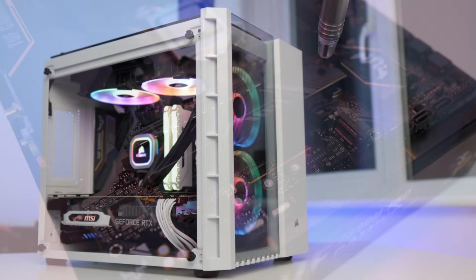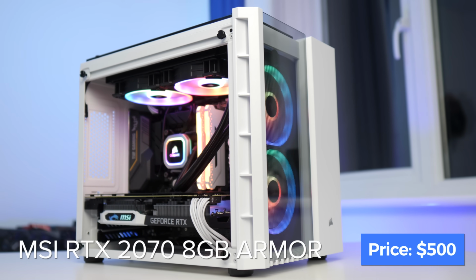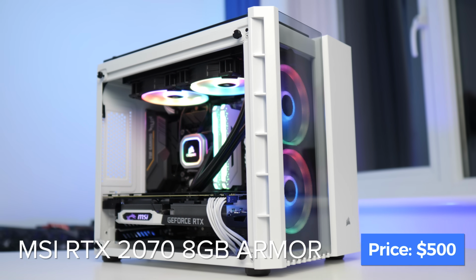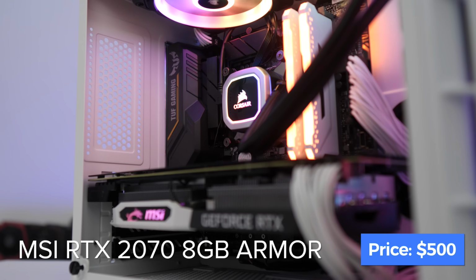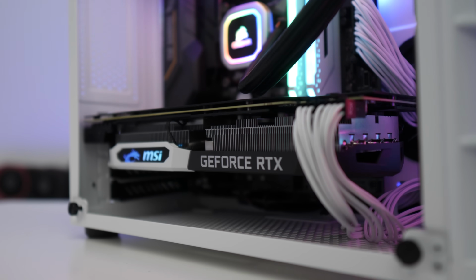For the graphics card in this build, I know this is the one you've all been waiting for. This is the MSI RTX 2070 Armor. This is a just incredible looking graphics card that fits perfectly in this build. Officially, it's slightly too long, but it does fit without too many problems. There's no sort of ghetto solutions going on here.